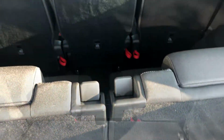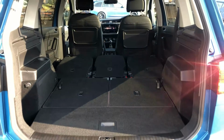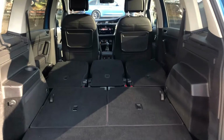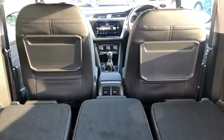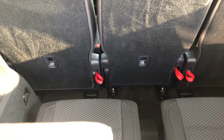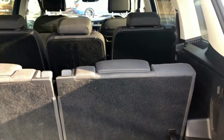Seven seats up. And look at that. Absolutely cavernous with the seats down. You can carry anything in there. Sofas, beds, whatever you need to do. All the seats drop down. Very versatile, so you can use it like a van. Or of course you can just carry it as a five-seater or the seven-seater option as well. You can drop those individual seats down, take them out. They really are an incredible piece of kit.